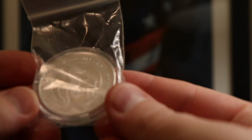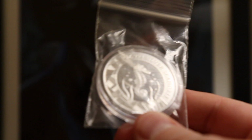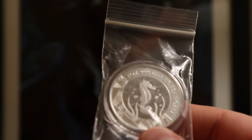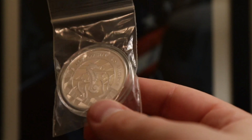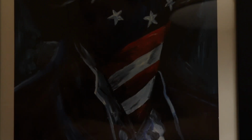These are really nice coins. Definitely underrated. It's not like Canadian stuff. I know this is produced probably by the Perth Mint, but it's not like Canadian stuff where you're going to have milk spots and that sort of thing. It's really well done.